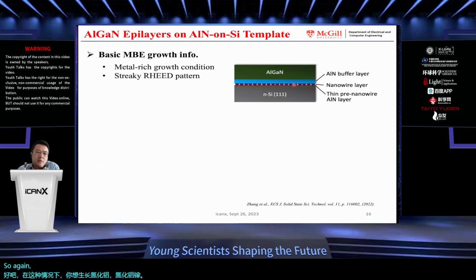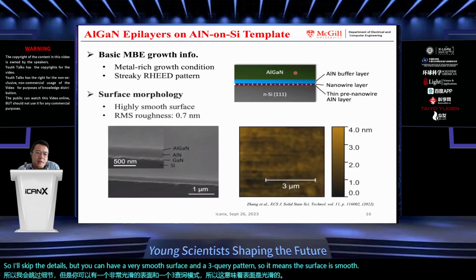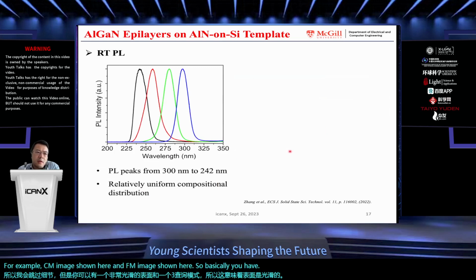So again, we use this template as schematically shown here: silicon, nanowire, aluminum nitride template. On top, we grow aluminum gallium nitride. I'll skip the details, but you can have a very smooth surface and a streaky RHEED pattern, which means the surface is smooth. For example, the SEM image shown here and the AFM image shown here. So basically you have a good surface.